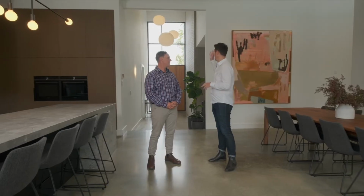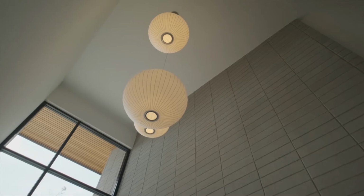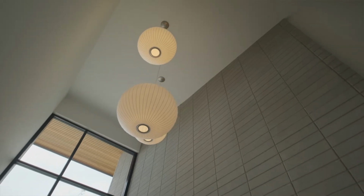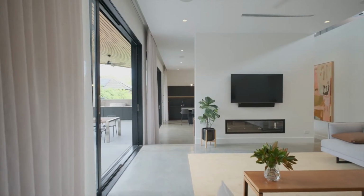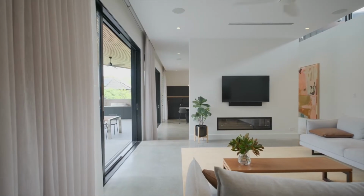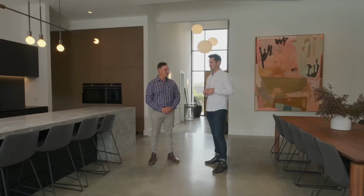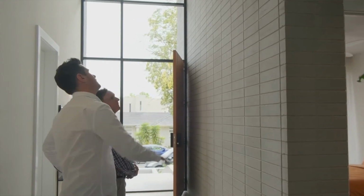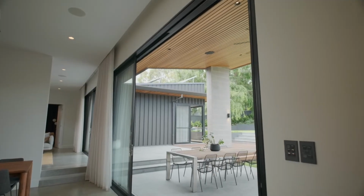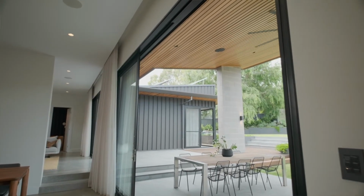I mean, that entry with that huge raked ceiling in there and walking up through the burnished concrete through here. It's got underfloor heating underneath, which keeps it warm inside, but gives it that beautiful burnished concrete look. And then coupled with some raked ceilings in here as well. The high ceilings in general with the big glazing is a really beautiful part of the home. And the devil's in the detail in this house.